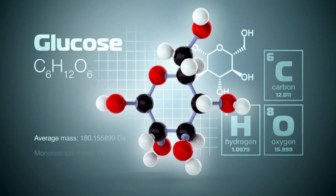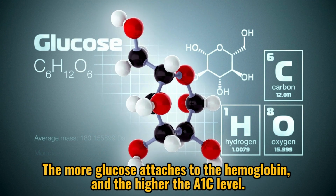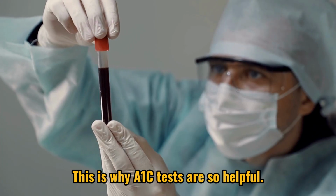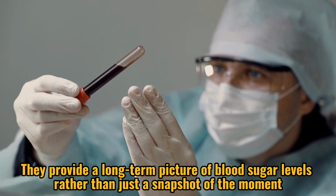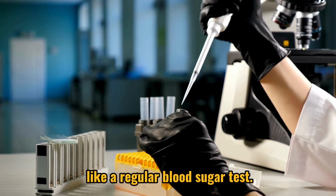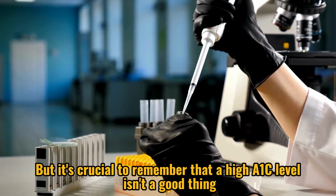Here's the kicker. The higher the glucose level in our blood, the more glucose attaches to the hemoglobin and the higher the A1c level. This is why A1c tests are so helpful. They provide a long-term picture of blood sugar levels rather than just a snapshot of the moment, like a regular blood sugar test. But it's crucial to remember that a high A1c level isn't a good thing.